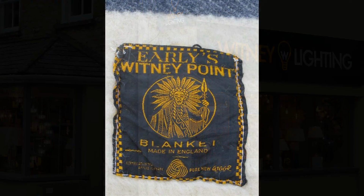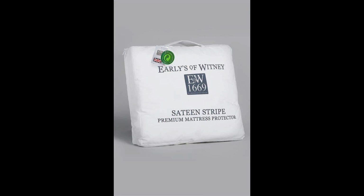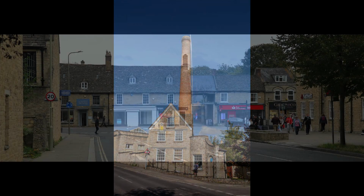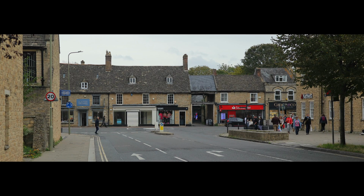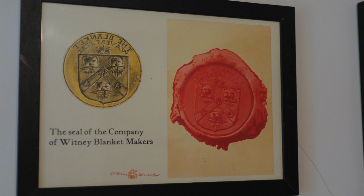Sadly, a company called Early's closed the last blanket mill in Witney in 2002. However, there are still some shops around the town that supply traditional blankets, although they are no longer made in Witney itself. There are several reasons why Witney blankets have declined.